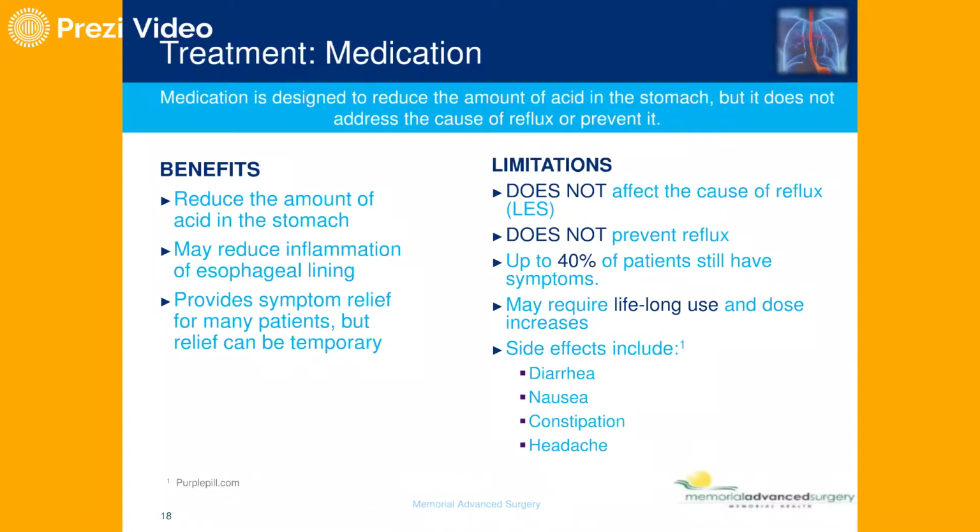Now, these will reduce the amount of acid in the stomach, but they do not do anything at all for GERD. So they may reduce the inflammation, they help provide some symptomatic relief, but the thing about it is none of these will increase the pressure at the lower esophageal sphincter. And even with this, up to 40% of patients will still have symptoms, even if they've got their beds up on bricks, even if they're taking all these medications, and even if they're markedly reducing their dietary choices.